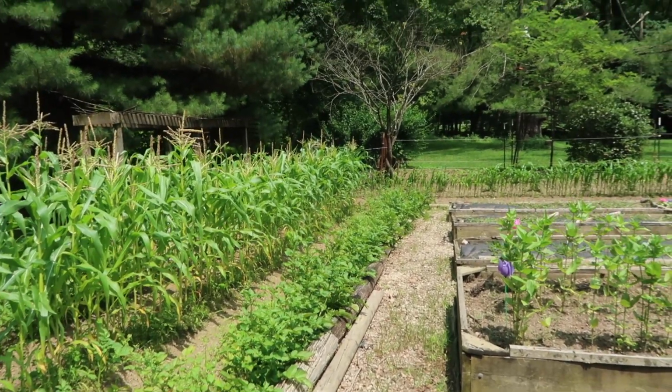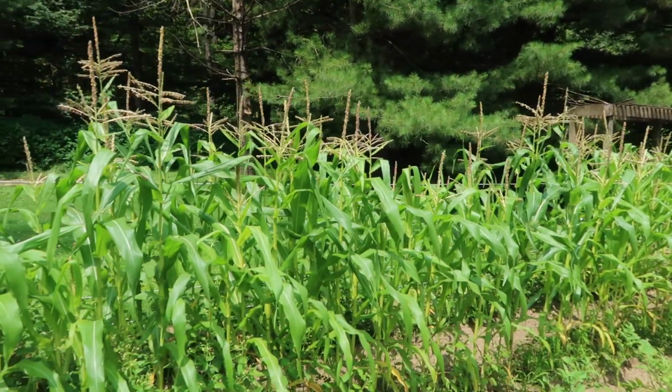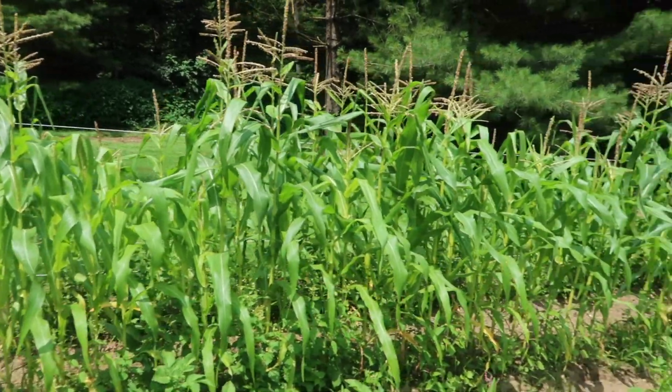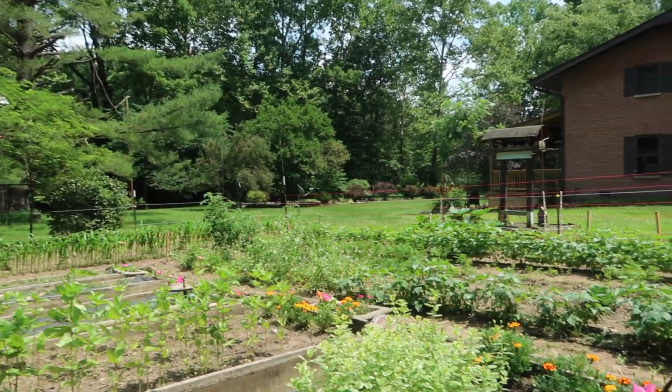And you can see beautiful corn. It was more like 5 feet high by the 4th of July. You know the saying, knee high by the 4th of July. We are in Indiana, and Indiana is known for its corn.